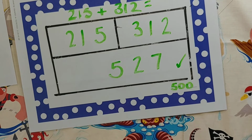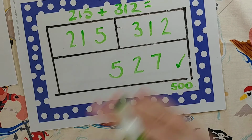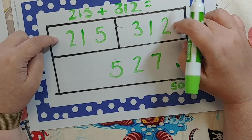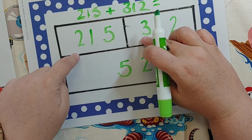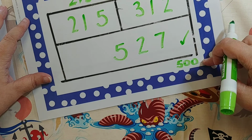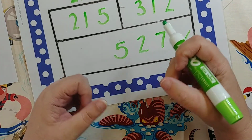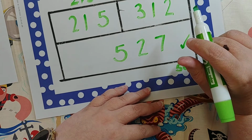Right, in your pack today, you'll find there's a couple more examples for you to do, thinking in our part-whole. Have a think about the two numbers that we're going to add together. Think about how to break them up into hundreds, tens, and ones. Don't forget to do an estimate to check if you're right. Mum and Dad can check it on their phone to make sure that your answers are all correct.